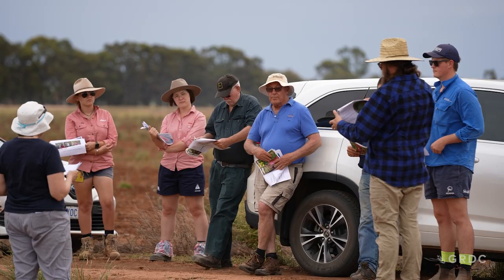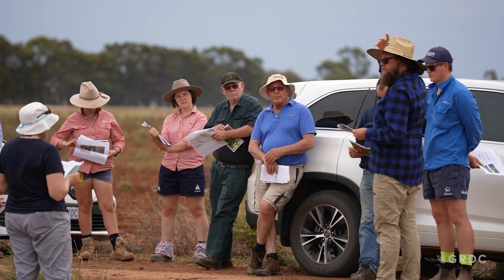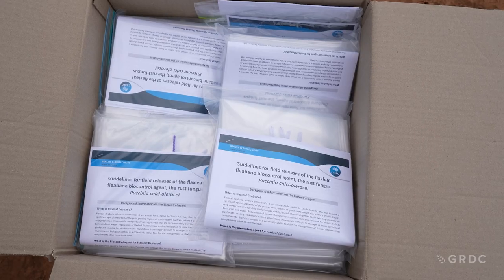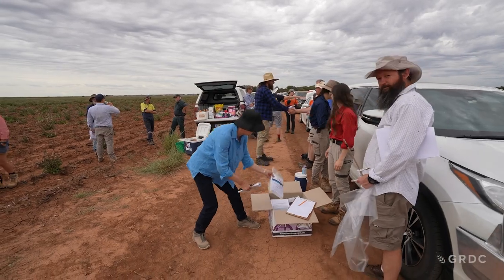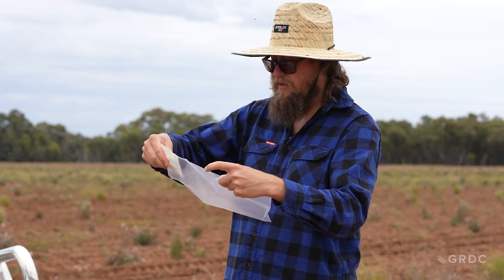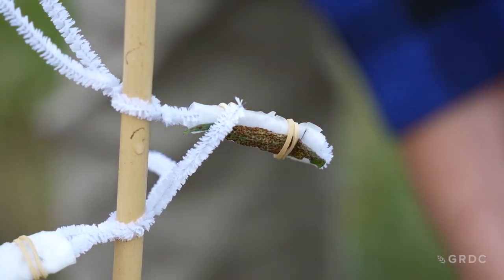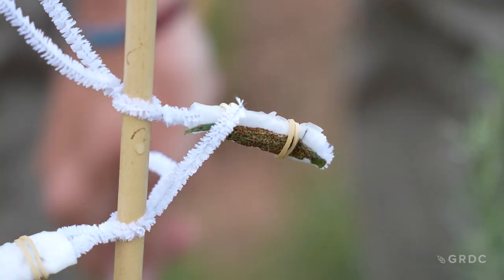We have a huge amount of interest from people. We've made already this spring 300 different releases of the fungus throughout Australia in the range of this weed. We provide people with instructions, but we also most importantly provide people with a sample of the fungus that we have cultured in our laboratory environment for people to release into the environment at different places that are most suitable to them.